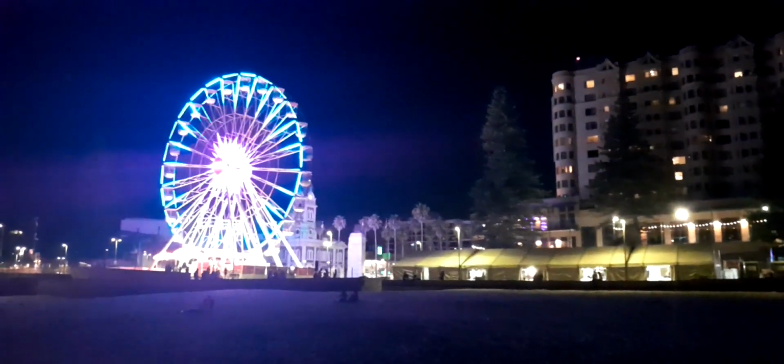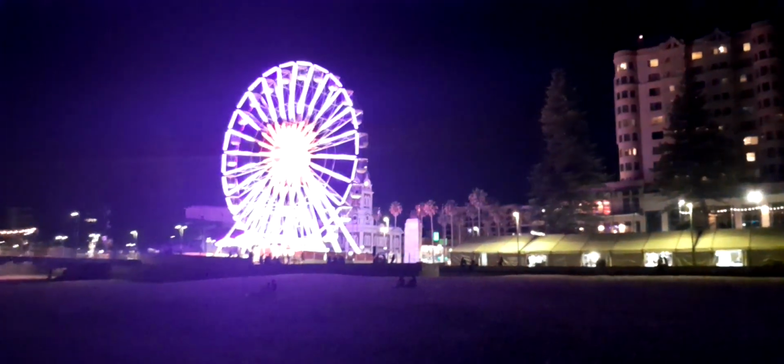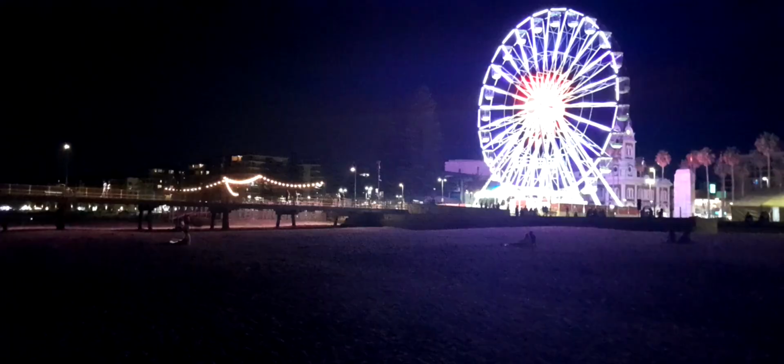I'm just going to wander down that way now. Not as good on the camera. There's the Grand Hotel there. Ferris wheel. Giving out a lot on the beach. Mostly beach pub over there. Holdfast Shores over there. Jetty again. And the waves.